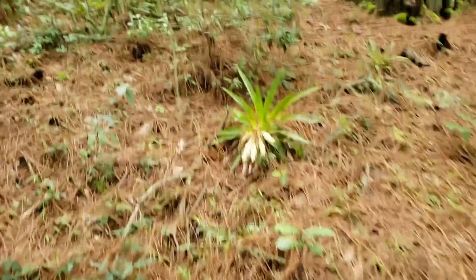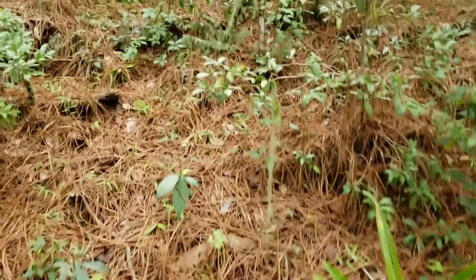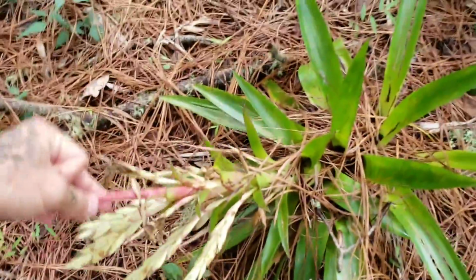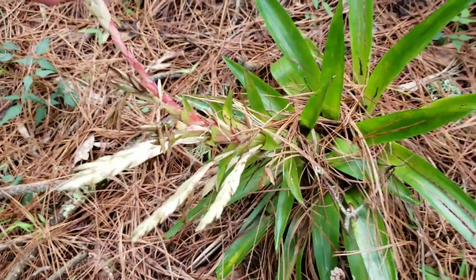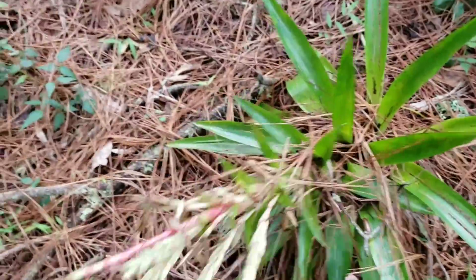Well, who fell down over here? Get up! It's a large Tillandsia. He's still going strong though, you know? Might have fallen from his former glory, but he's still doing his thing.